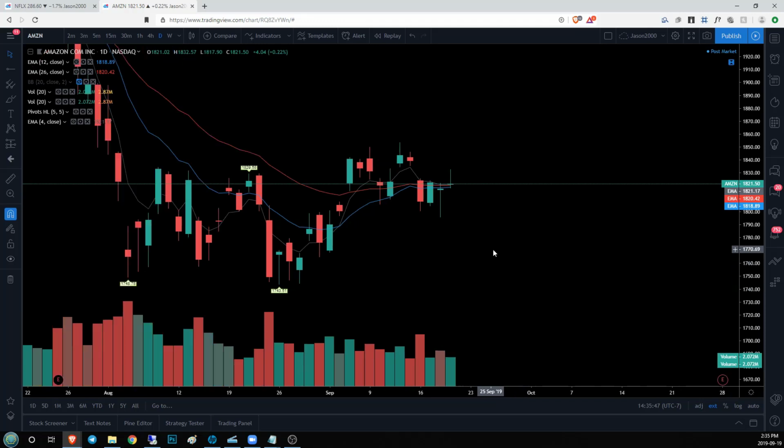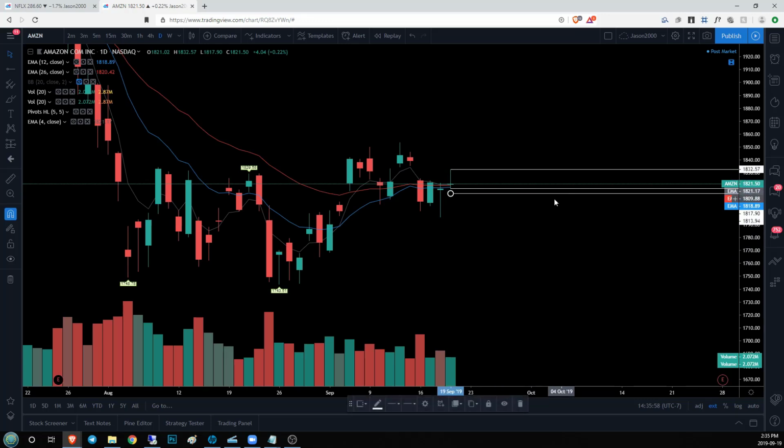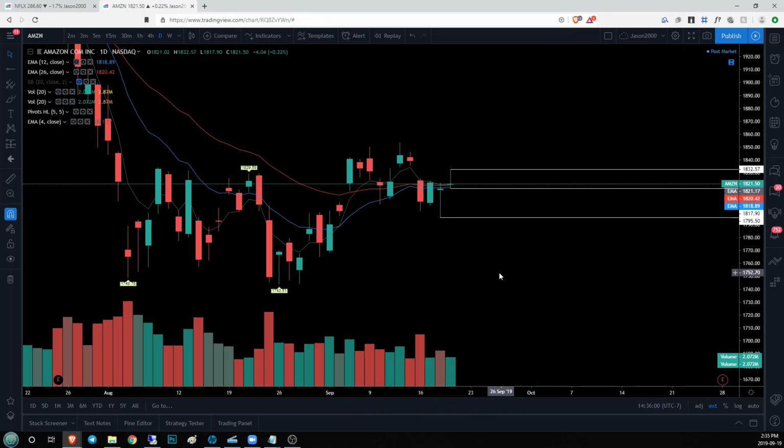So I'm going to be watching key levels for our support levels, resistance levels. 1817.90 is going to be the daily support, and I want to see if we're going to get over 1832 first, or are we going to lose the important 1795 first. So this is the range that I'm paying attention to. This is all I care about right now.